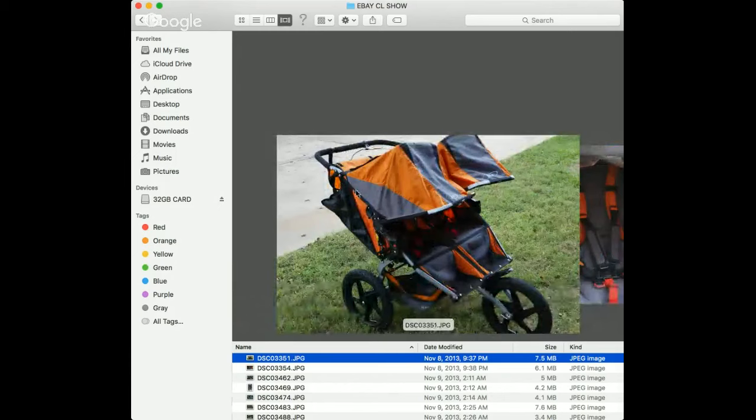Now, where you're gonna find wear and tear on these the most is gonna be up here. You'll find some sun fade sometimes on some of the Bob strollers. Not a huge deal. The bigger deal is this part cracking right here, which is the foam handle thing. It's not a buzzkill, but if you're not handy and you don't know how to fix it, then it could be a buzzkill. But oftentimes you might find a crack or two in one of these little foam things up here.